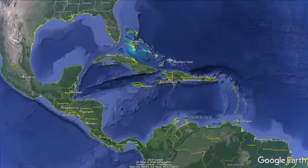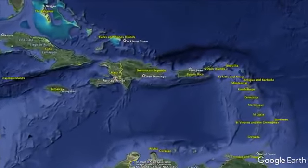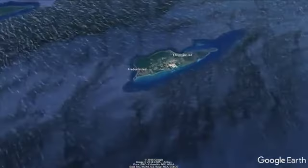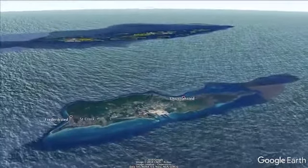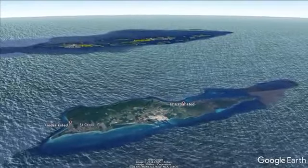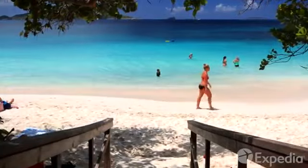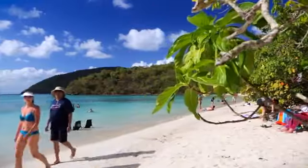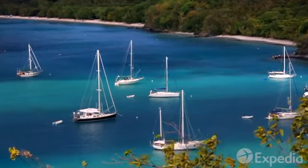U.S. Virgin Islands are situated in the Caribbean, just a 3-hour flight from Miami. Located southwest of the British Virgin Islands, the U.S. Virgin Islands are made up of 3 main islands and surrounded by around 50 smaller cays and islets. The islands are lush with vegetation and caressed by sparkling waters.